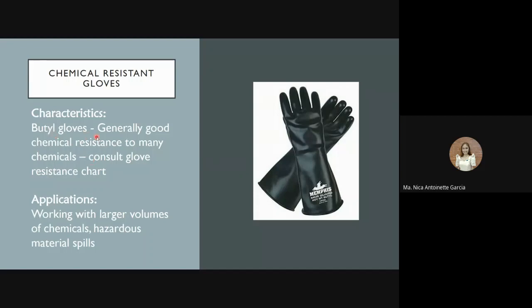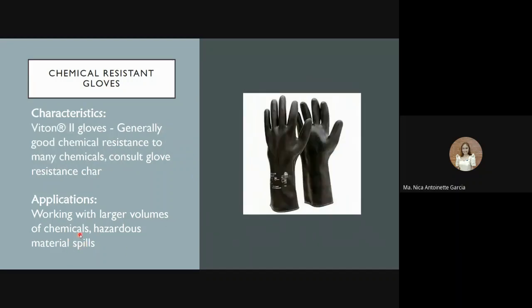Next is the butyl gloves. Generally, good chemical resistance to many chemicals. Consult the glove resistance chart. So, it is also used for larger volumes of chemicals and hazardous material spills. Next, we have Viton gloves, generally good chemical resistance to many chemicals, consult the glove resistance chart. So, working with larger volumes of chemicals and hazardous material spills, for larger volumes and hazardous chemicals.